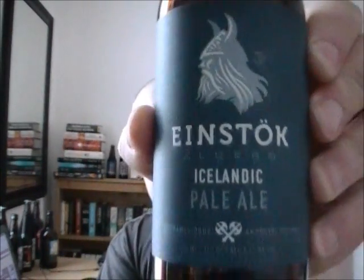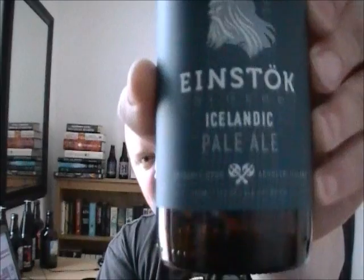But all in all, it's really drinkable, but yeah, it's not as good as I thought it was going to be. I've got another one to try from them, which I've heard is a lot better. But rating wise, what am I going to give that? I'm going to give the Einstök Icelandic Pale Ale 6 out of 10. It's not that great. So there you have it.